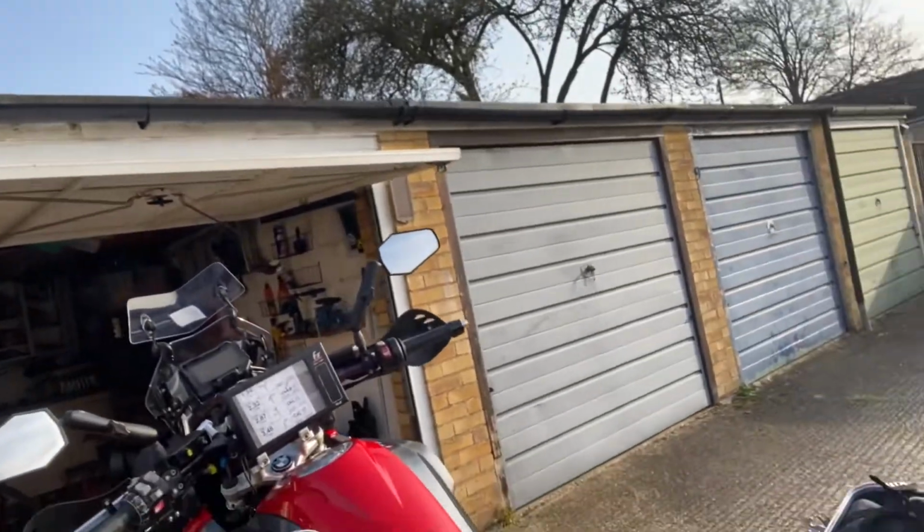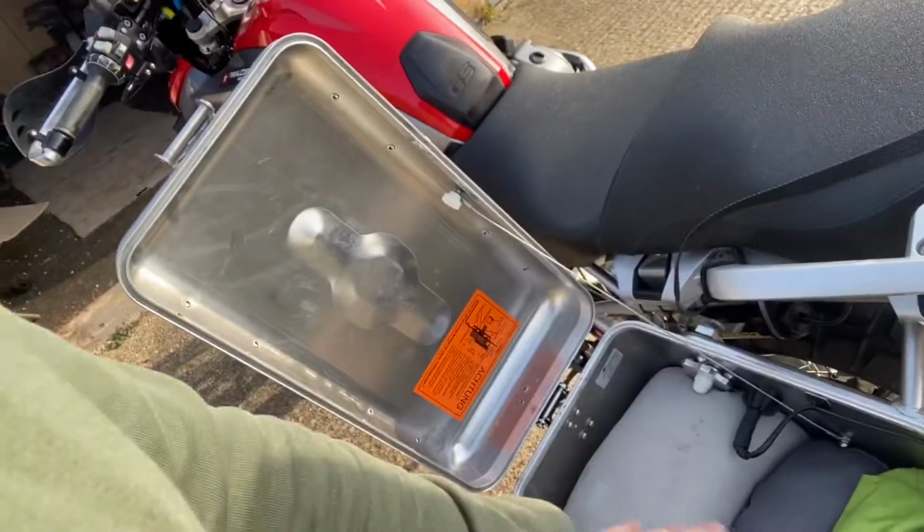What's changed on this trip? Well, I'm not taking a bag on the back, which is the first time ever. There's no bag going on the back. I've just got to put some footwear in there, and that's it. I'm keeping it really, really low, as light as I can. I'm just trying to keep it simple, for want of a better phrase. So yeah, that's the plan.